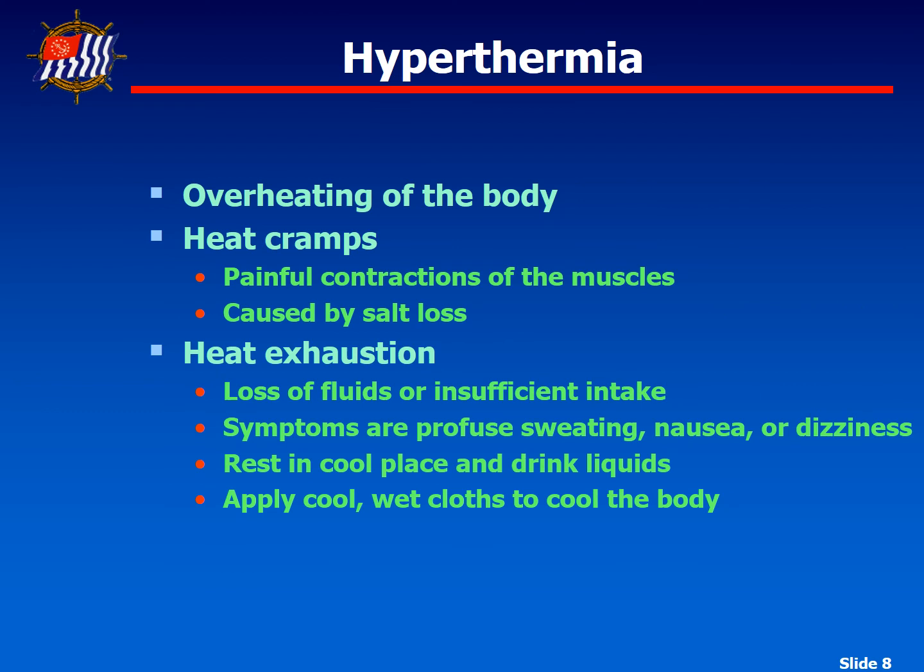Hyperthermia, overheating of the body. Heat cramps, heat exhaustion. Heat cramps are painful contractions of the long muscles, such as those in the legs and the abdomen, resulting in the legs being drawn up and the body bent forward at the waist. Heat cramps are usually caused by salt loss and can occur alone or with heat exhaustion.